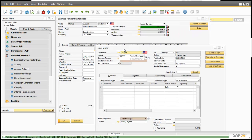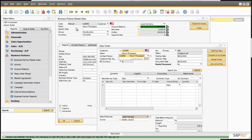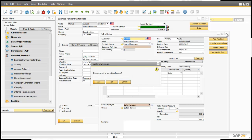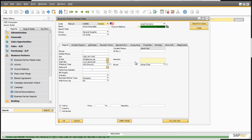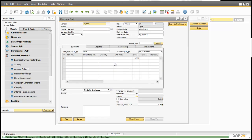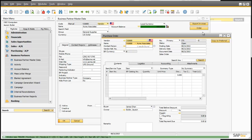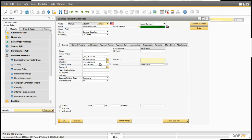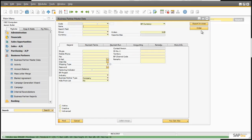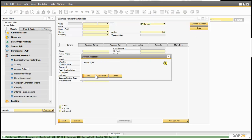And we're going to open, the button is going to open a sales order for Norm Thompson automatically populated into the sales order. If I'm going to pick a vendor, I'm going to click on the order, then we're going to see a purchase order. So the system knows to fit the right document to the right type of business partner. And if I'm just going to stay on the find mode and click on that, it's just going to ask me to choose between sales and purchase.